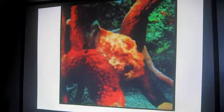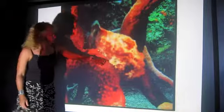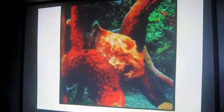Anybody know what this one is? Frogfish. Long-lure frogfish. But it's hard to see. They blend in with the surrounding area, usually a sponge. So here's the fish itself. His tail's back here. He kind of sits there like this.